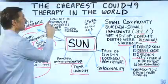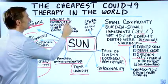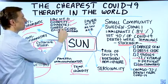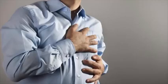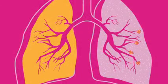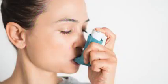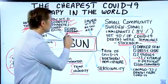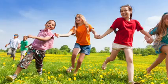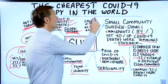There's always a low vitamin D situation in obese patients, in diabetics, in people that have hypertension, people who have cardiovascular disease, people that have COPD, chronic obstructive pulmonary disease, and people who have asthma. In fact, children who have asthma do very well in the summer and don't do very well in the winter. And the last point is that the older you are, the less vitamin D you have. And that is one of the risk factors.